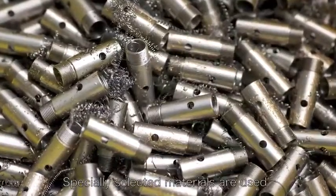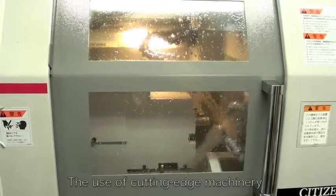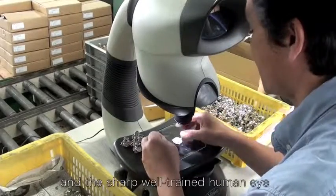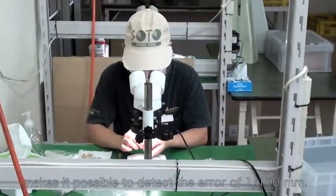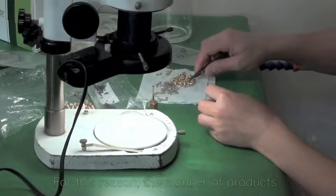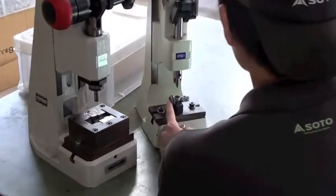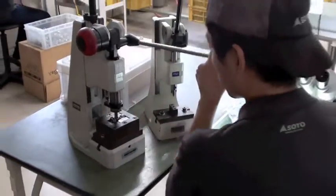Specially selected materials are used in the production of SOTO's products. The use of cutting-edge machinery and the sharp, well-trained human eye makes it possible to detect error as minute as 1/100th of a millimeter. For this reason, the number of products that can be produced in a day is limited.